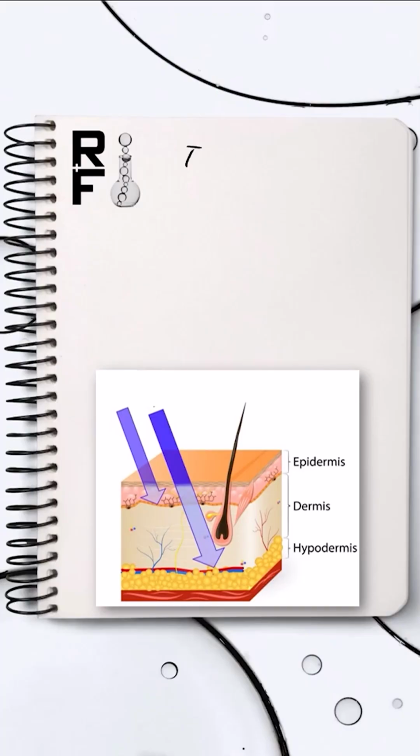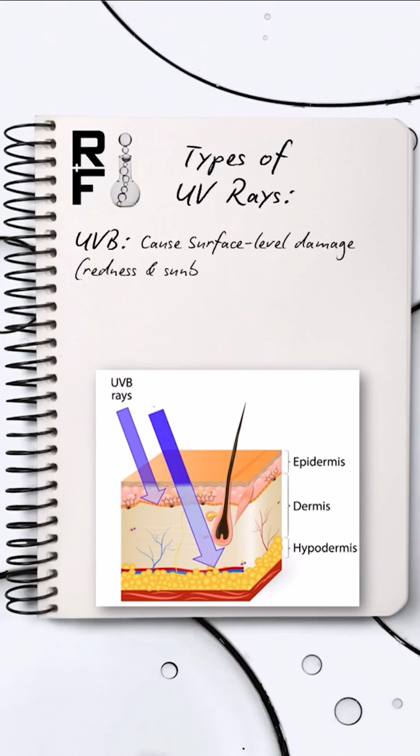The sun emits two types of ultraviolet, or UV rays, UVA and UVB. First, let's focus on UVB rays. These waves are mostly responsible for surface level damage, redness, and sunburns. We've all been familiar with that painful burning that happens after a fun summer day by the pool, right? Though UVB rays exist throughout the year, they're more prevalent in the summer months, so it's important to wear SPF and protective clothing like a sun hat when outdoors.